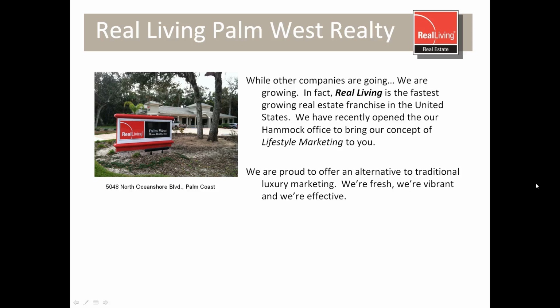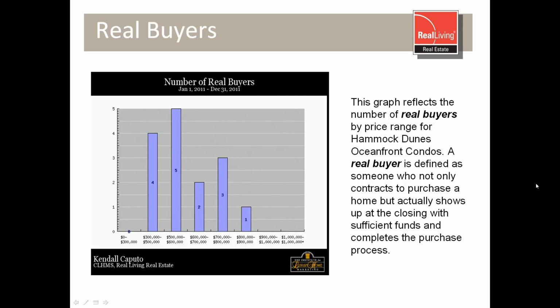Okay, our office, as I mentioned, is on A1A. We're 7/10 of a mile north of the Hammock Dunes Bridge. Real Living is the fastest growing real estate franchise in the country. Recently we acquired Prudential Real Estate as well. We believe in a concept called lifestyle marketing. We are fresh, we're vibrant, and we are effective. All right, so let's get right into it.